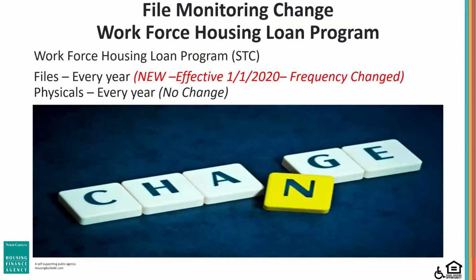The state tax credit program is now known as the Workforce Housing Loan Program. In the past, we monitored your property every 3 years as relates to file reviews, and we did physical inspections every year. In an effort to align with the new monitoring requirements established by the IRS, we are now doing files and physicals every year, so there will not be a difference. We will be there every year doing your file reviews and your physical inspections.